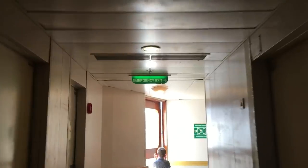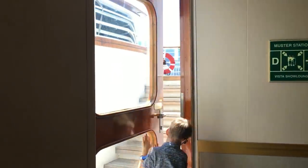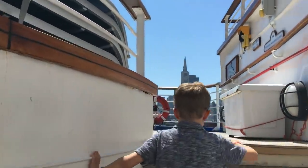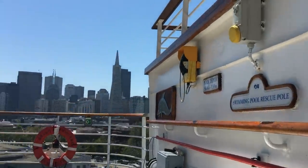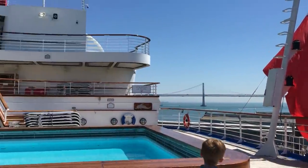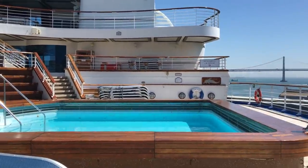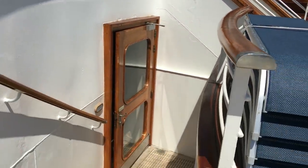Is it out there, son? It's hard to push. There it is, the secret back door. Is this the secret back door? This is so cool. It's the secret back door. And look at that, it goes right to the terrace pool. Isn't that beautiful? Can't you just walk in there? This is awesome. Okay, so there's the little door.